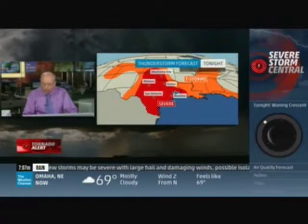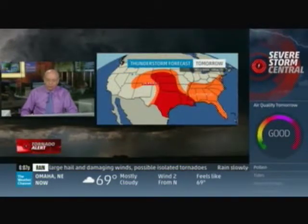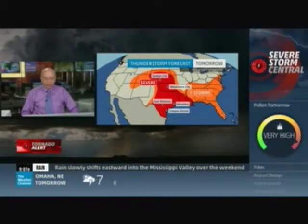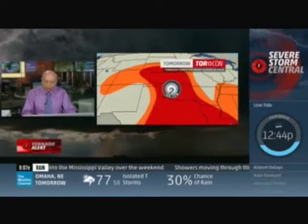So continue to have here and there across the red shaded areas tonight, threat for hail, damaging winds, and isolated tornadoes. And again tomorrow, anywhere from northeast Colorado, southern Nebraska, down into the areas of Texas and Louisiana with that threat for hail, damaging winds, tornadoes, and heavy rain.